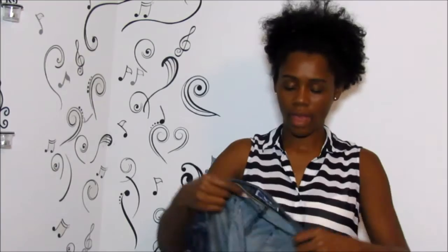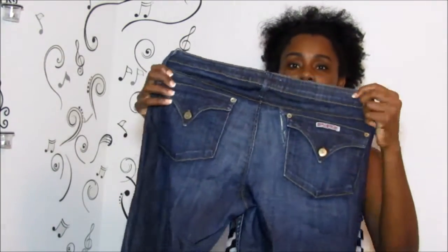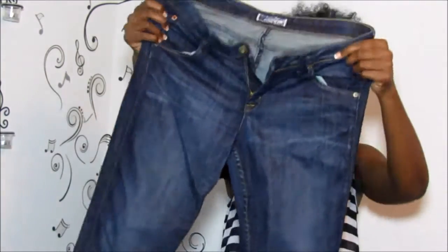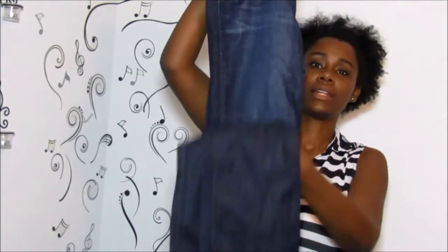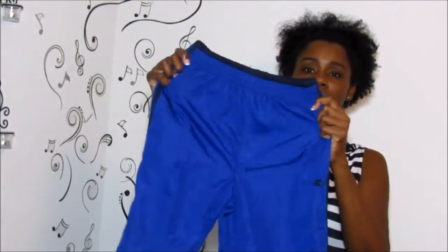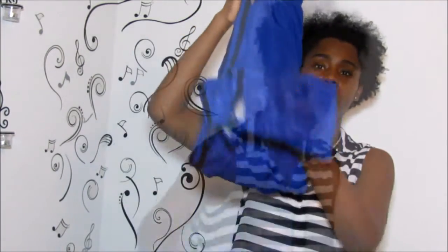This pants is by Hudson, and for some reason when I heard that name, I thought it was like a higher end brand, so that is why I jumped on it. But it's Hudson, and this is what the pants look like. It has like a UK flag on the design. It does have some ripping here, but I'm pretty sure I could fix that. So this is what it looks like, and it is a skinny leg. This is a Starter, another warm-up pants for my son. Has the stripes going down the side, and it is in blue and black, and that's that.